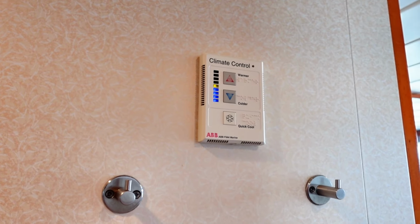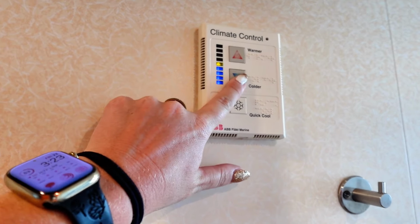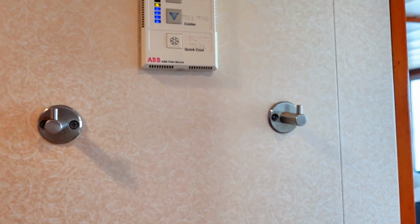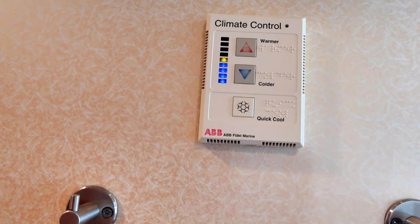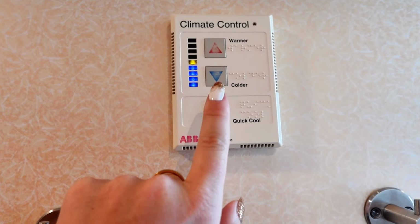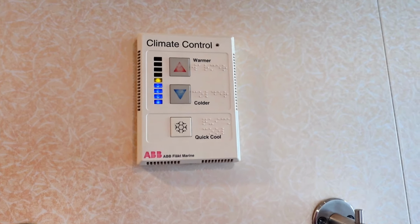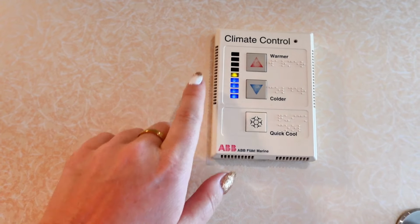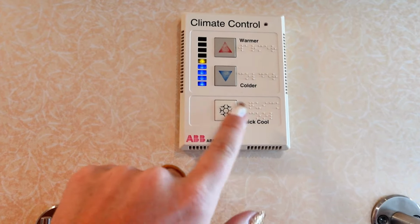One other thing I didn't talk about was the air conditioning unit. So you can see on the wall here, this is right next to the bathroom. There is an adjustable temperature control as well as two hooks to use to hang items. I will tell you this, having cruised on Norwegian many times, don't touch the snowflake. The snowflake is a temporary cool function and then it shuts off the whole unit. So really all you need to do is adjust from these arrows and that will keep your temperature set at the level that you choose. Just pretend like this doesn't exist.